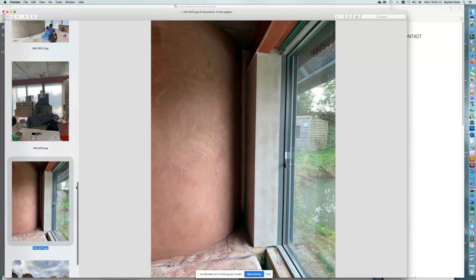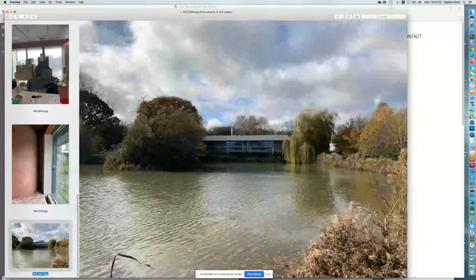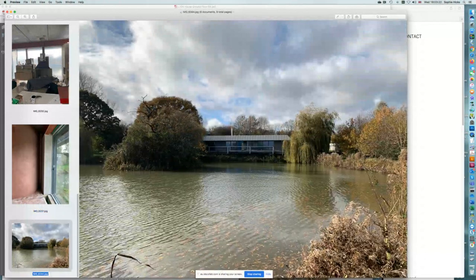So we don't actually have any decorative finishes at all, I don't think, in this house. Everything's the real structure. That's a very recent picture.